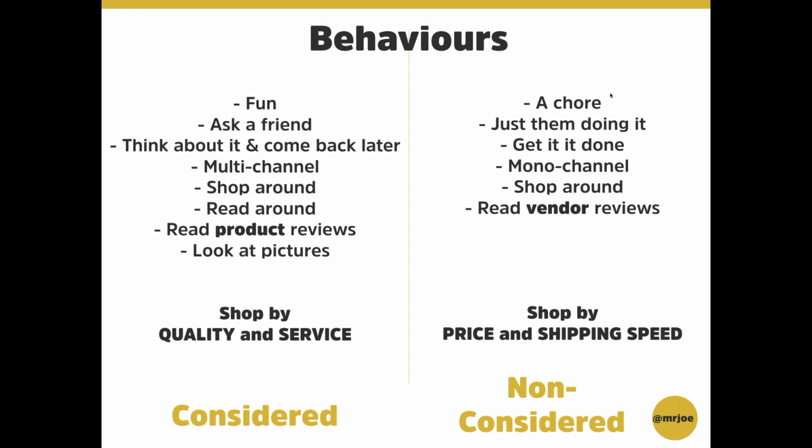They read product reviews to check the product is right for them, be that a holiday, a car, all of that kind of stuff. We've all been there. They spend a lot of time looking at the pictures, as we've discussed. And typically that means they shop by quality and service. So they shop by quality of product that you're offering and the service that you offer around that.